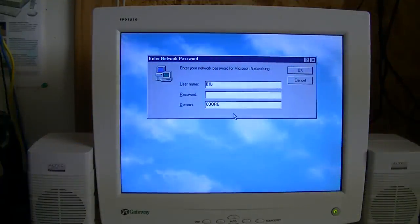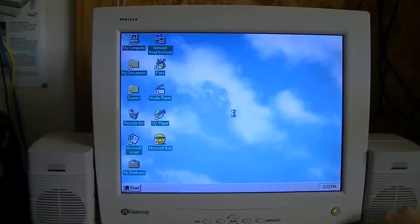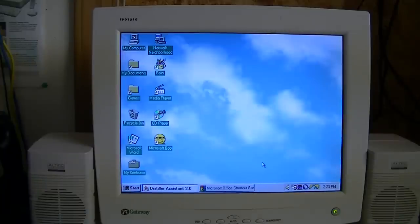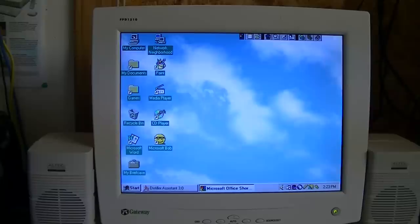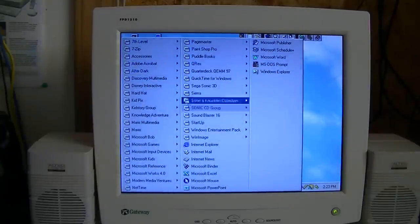Go ahead and log on to my server there. And this is Windows 95 in all its beauty. Got the office shortcut bar up there for Office 95. Find something to tinker with on here.